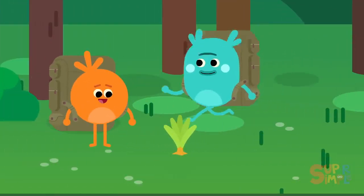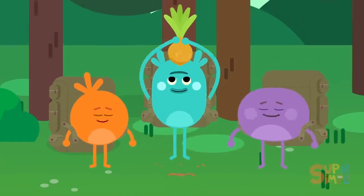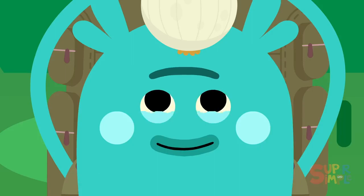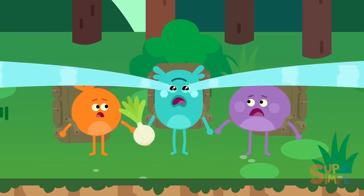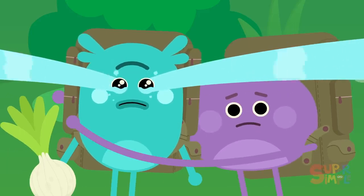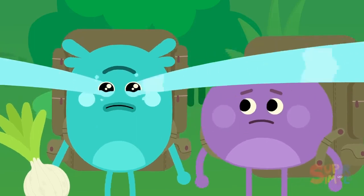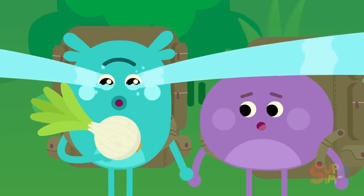Look at those leaves! Could they belong to a weepy onion? They do! One! Yum! Humble, I don't think Grumble is crying because he's sad. Is that right, Grumble? Yum, yum. That weepy onion made Grumble cry.